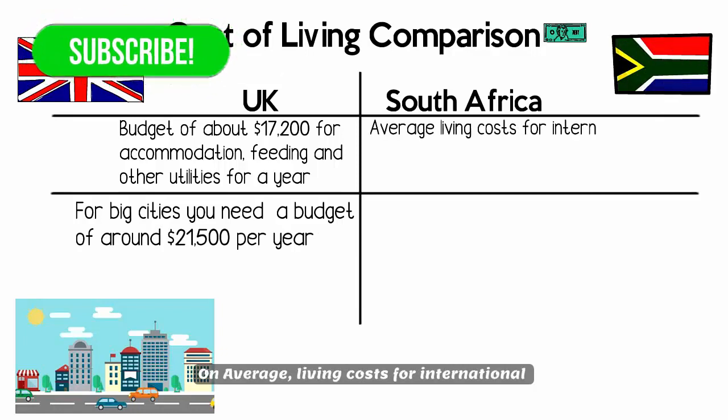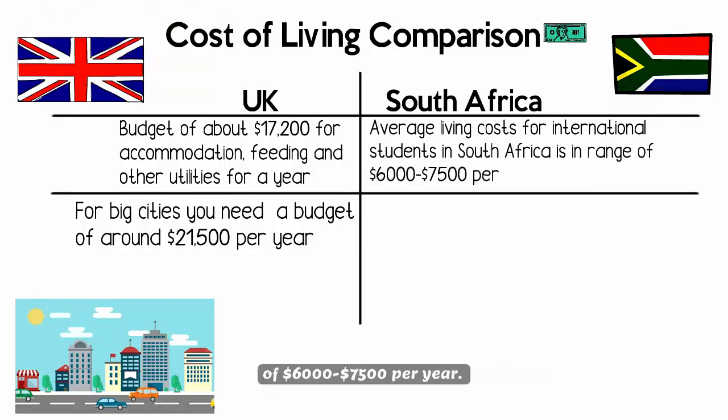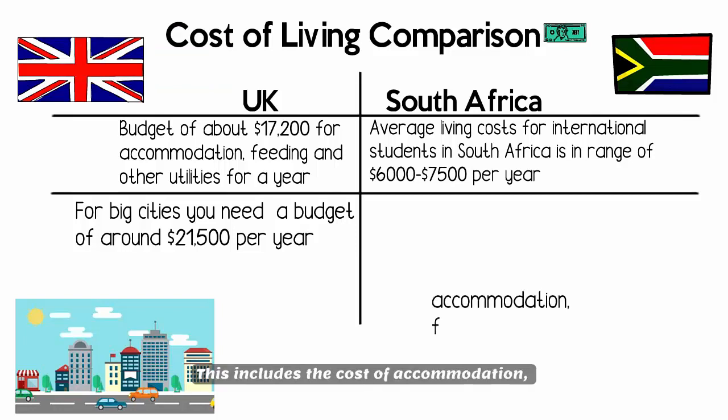South Africa, on the other hand, has a cheaper cost of living. On average, living costs for international students in South Africa can be in the range of $6,000 to $7,500 per year. This includes the cost of accommodation, feeding, and other utilities.